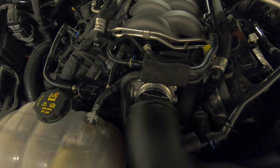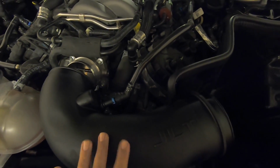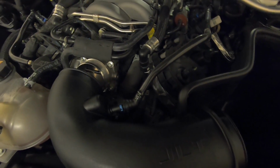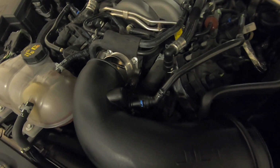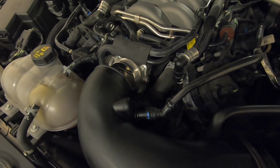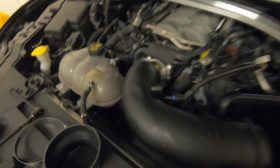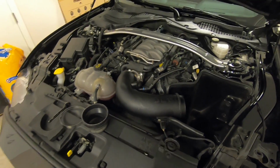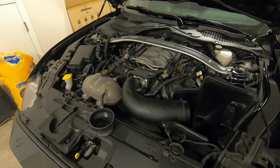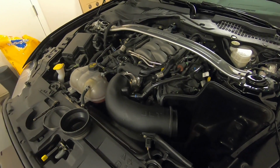So now my question is, is it possibly tune related? Is it maybe sucking in too much air? Or not sucking in too much air, but not calibrated correctly. So I will throw this thing back together. Maybe we'll take her around the block and pop the hood open out there again and see how things sound.